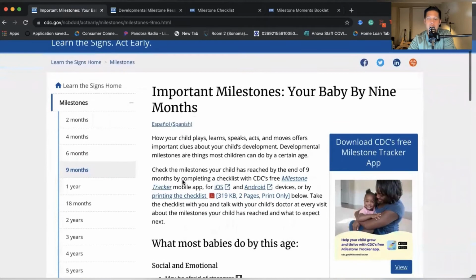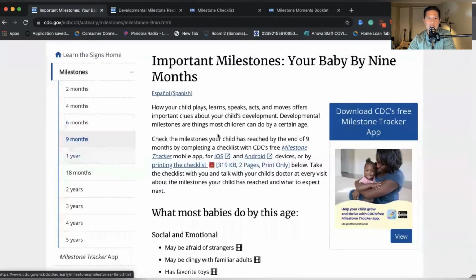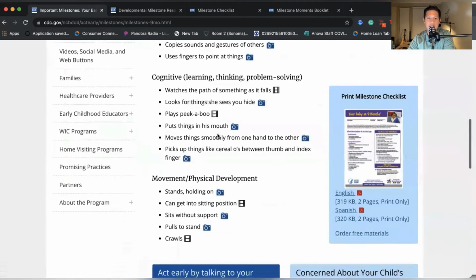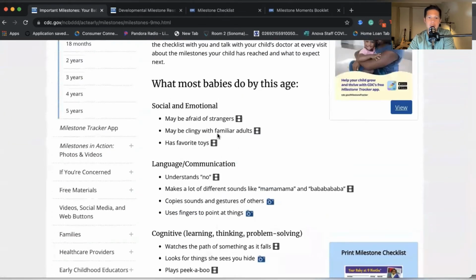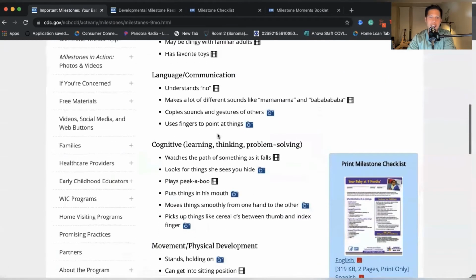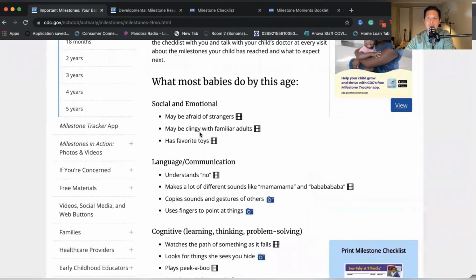So they have this developed and easy to use tool, and it talks about what babies do at this age, and they're divided into about 4 categories: social and emotional, language and communication, cognitive, learning, thinking, problem solving, and then finally movement and physical development. So they divide us into sections and what you need to look out for as a parent, as an educator, and as a therapist before you could refer your child to their doctor for developmental screening.